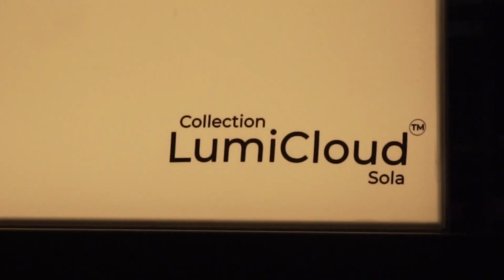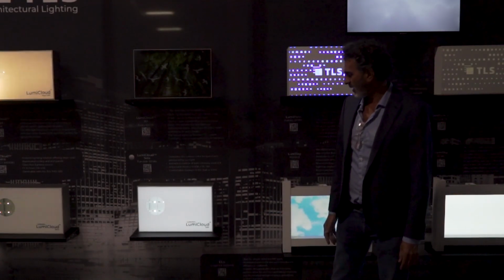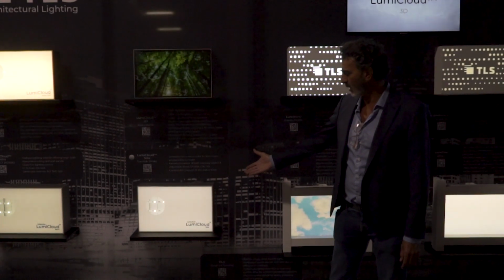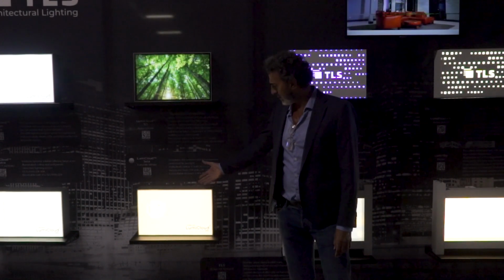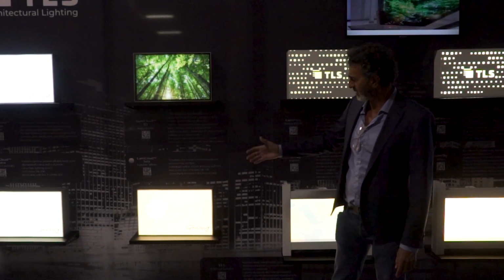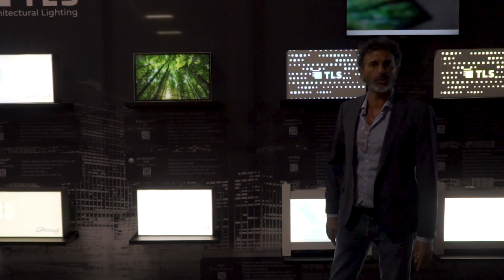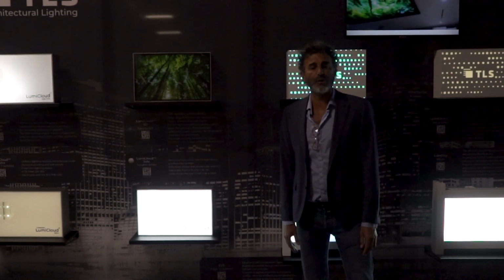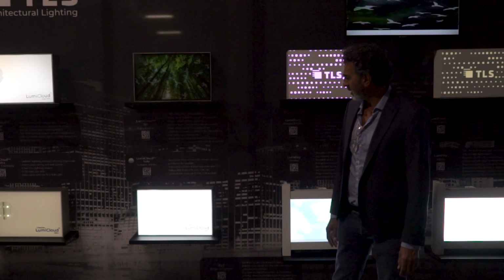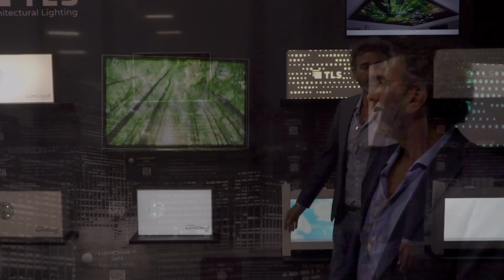LumiCloud Sola, mimicking the sunrise and sunset, actually the circadian rhythm. It's a great product for different environments where you want to bring the outside environment in, with high CRI, easy installation as with our TLS system, and dimmable. We can control it with different dimming solutions: DMX, DALI, 0 to 10, compatible with any third-party control in the market. Using our technology of TLS, as I mentioned before, great product.